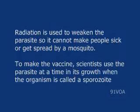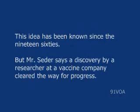Radiation is used to weaken the parasite so it cannot make people sick or get spread by a mosquito. To make the vaccine, scientists use the parasite at a time in its growth when the organism is called a sporozoite. This idea has been known since the 1960s. But Mr. Cedar says a discovery by a researcher at a vaccine company cleared the way for progress.